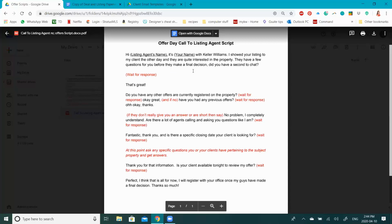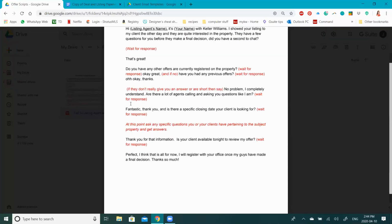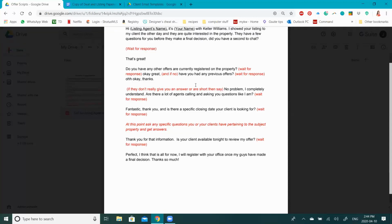And then of course the agent's going to go, yeah, absolutely. I'm going to say that's great. First question is just wondering, do you have any other offers currently registered on the property? You always want to ask this question, guys. We need to know, am I going into competition? And a lot of agents might not answer that question. They might say, no, we don't have anything currently registered, but we've got 3 or 4 other agents asking the same questions. So at least you know that there's other interest in the property.